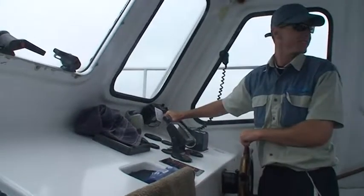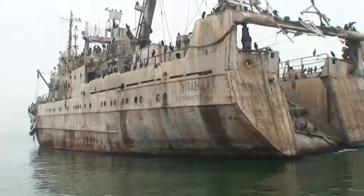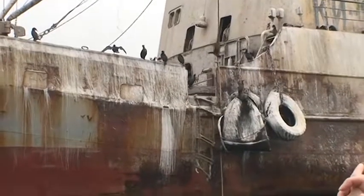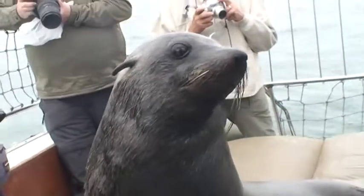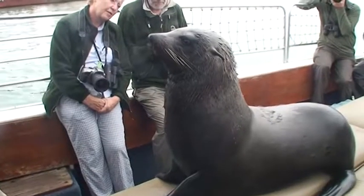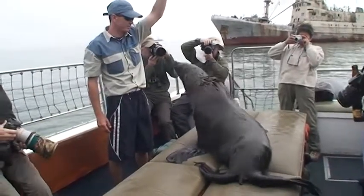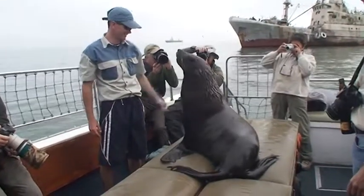An abandoned fishing ship makes a safe roost for several birds. We have a brief stop to view them. Another seal grabs the opportunity and jumps aboard. So can they? Yeah, normally that's the case.